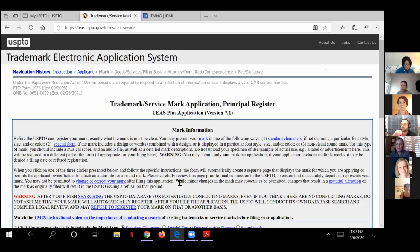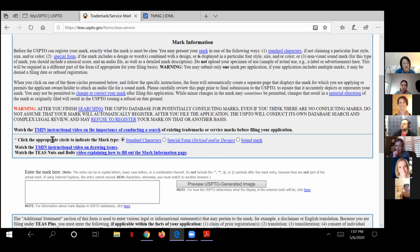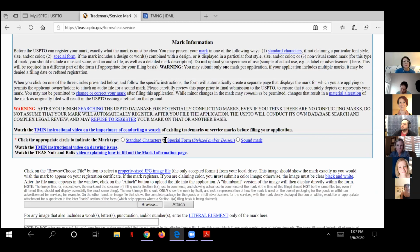Okay. So now we're on this next page, which is the mark. This is the whole reason you're doing this, right? Because you have some sort of mark you want to register as a trademark. Today, we're going to be covering word marks, which is known as standard character, or logo, which is a design. So as you scroll down, you can see right here, it says click the appropriate circle to indicate mark type. Standard character, specialized form, which means words in a special font, or a logo that's part of a design, or sound. We're not going to be covering sound today. Sorry, guys.